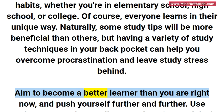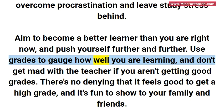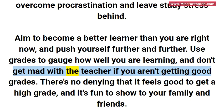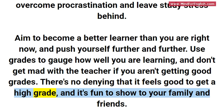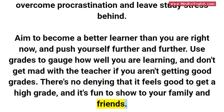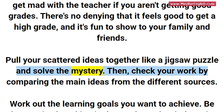Aim to become a better learner than you are right now, and push yourself further and further. Use grades to gauge how well you are learning, and don't get mad with the teacher if you aren't getting good grades. There's no denying that it feels good to get a high grade, and it's fun to show to your family and friends. Pull your scattered ideas together like a jigsaw puzzle and solve the mystery.